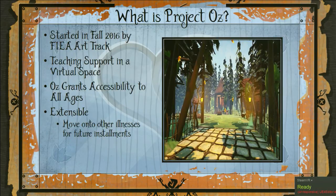And because it's such a big world, we can use it as a more extensible project. So we're focusing on depression and the Tin Man. But in the future, other illnesses such as anxiety could be paired with the Cowardly Lion and so on and so forth, which makes this perfect in case someone wants to pick it up for FIA Ventures or something else in the future.